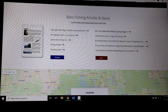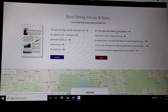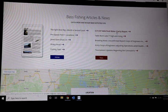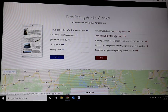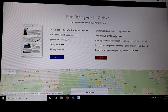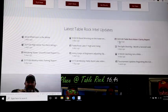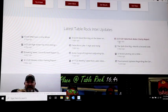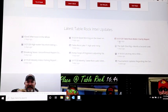And same with news. We did a water clarity report over the weekend, got some photos of the water clarity at different parts of the lake, to give you an idea what the water's like, and talked about the lake rising and where it was going to crest and everything else. But anyway, this gives you guys an idea how to access the website and the information on it, and maybe save a little bit of time surfing around. You can find stuff a lot faster. And if you've not been on the website for a day or two and you just want to see what's new, boom, everything that's brand new is right here on the home page, so you can find it real easy.